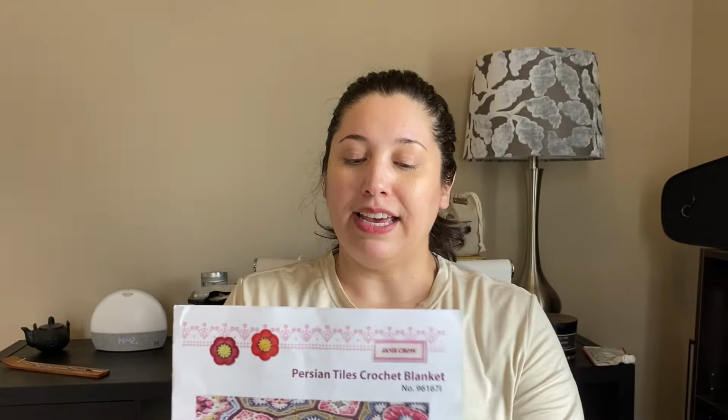The second works in progress is also a crochet project, and that is my, let me see, I keep forgetting what this is called. My gosh, it's the Persian Tiles Crochet Blanket. I shared this with you in my last video. This is just a kit that I got from a company called Mary Maxim here in the United States, where I live, and it's just a little lap blanket.